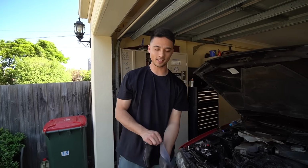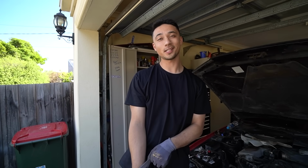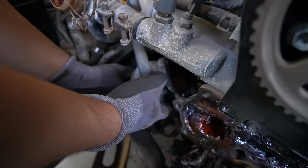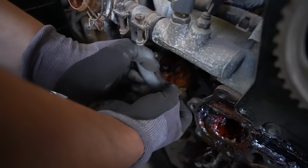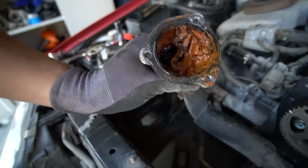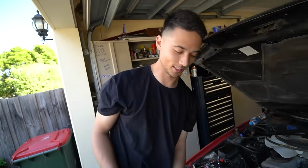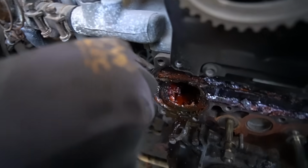All right, guys, we're about to take off the thermostat housing. I've just loosened all the bolts, and it's looking pretty damn crusty. All right. Oh my god, dude. Holy. We still haven't taken the thermostat out. Oh, dude, feels bad even touching this. Oh, it's like full rusted in there.